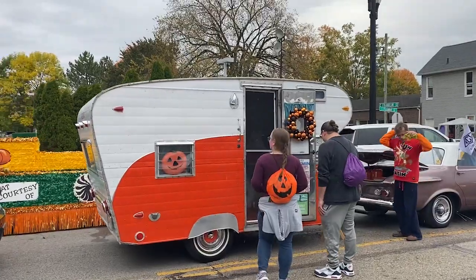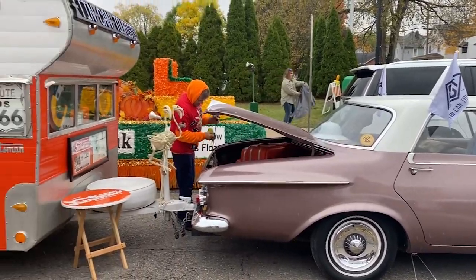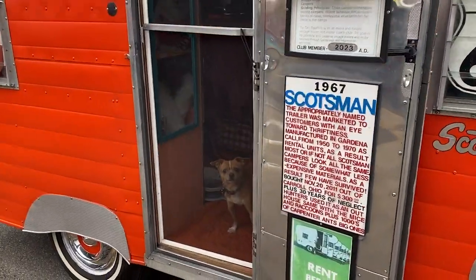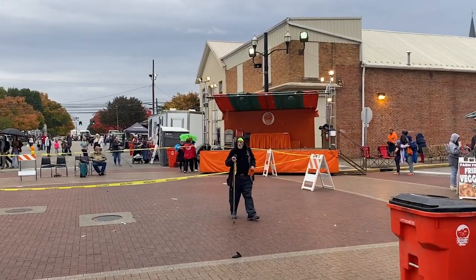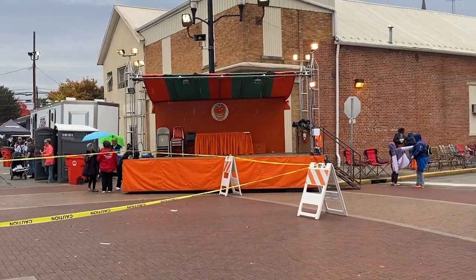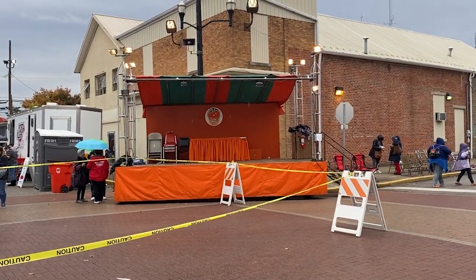Look at this rad camper. What's going on over here? Wow. Look at this setup. Hey dude, what are you doing? Eating pumpkins in there? Keeping your friend company? Well, the stage is quiet right now, but they have music playing different parts of the day. I saw online there's a couple bands playing on a couple stages.